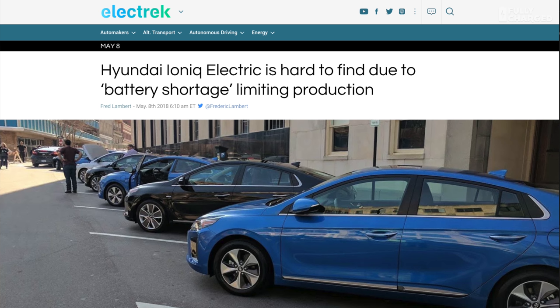Which is the same excuse that Volkswagen have used with the e-Golf. There's a waiting list for the e-Golf. It's almost like they've become a victim of their own success instantly. Yeah, this is in America, because this is a story from Electrek again. Little nod to Electrek.